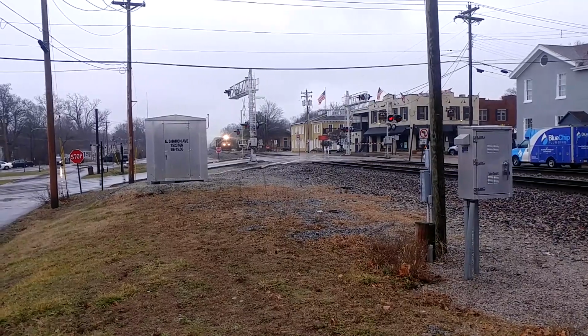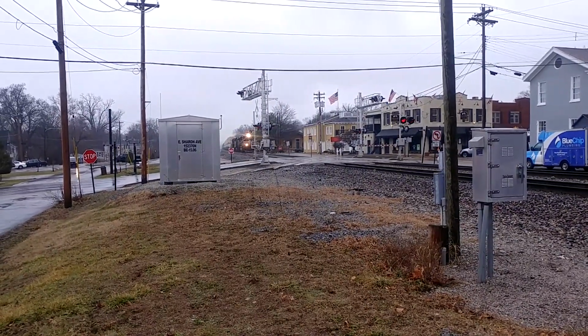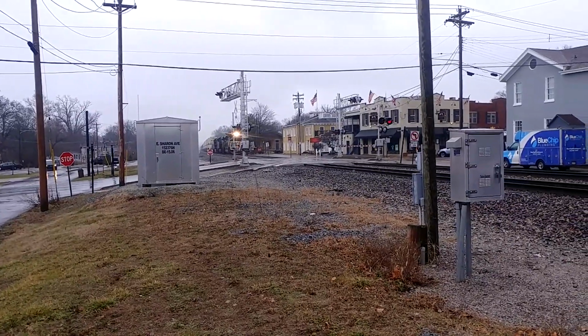Looks like an intermodal. And it's Norfolk Southern.